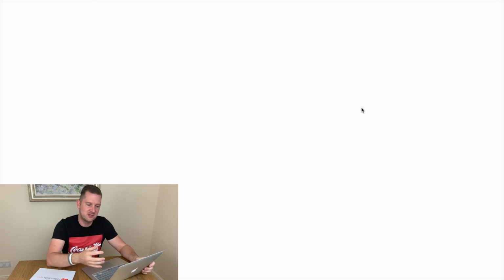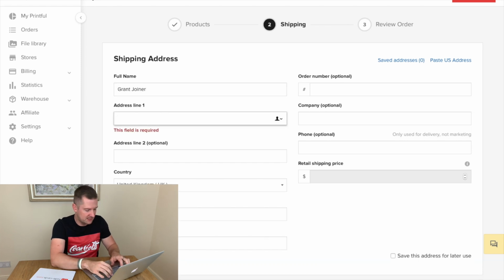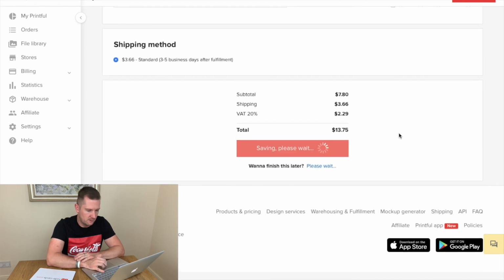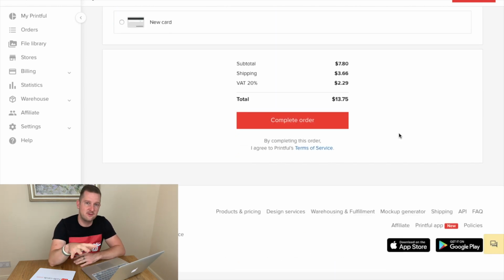Go to shipping, which should then add on our taxes, which is VAT, and shipping. Hold on. Okay. My typing's getting worse as I get older. Calculate shipping. Go to review. So here we go. We've now got $13.75, which is $7.80 for the item, shipping at $3.66, VAT at $2.29, so $13.75. I worked that out to about £11 to £12.50.